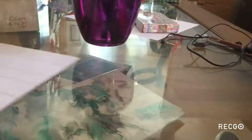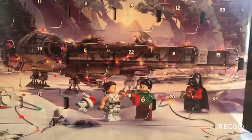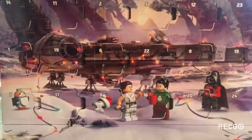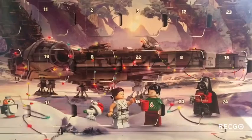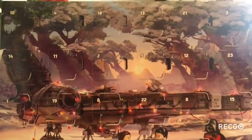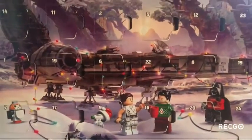Now, for my Christmas special this year, I've decided to review a Lego set. And it's not just any Lego set. It is the Lego Star Wars Advent Calendar. This year's calendar is okay. Last year's wasn't as good as it could be, but this one definitely is pretty good. So I'll be rating every little cubby from S to F. We'll just have to see what everything is.